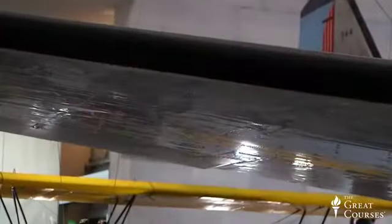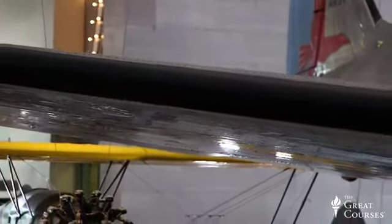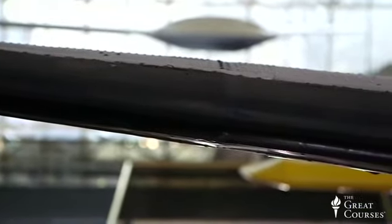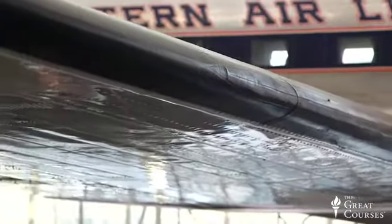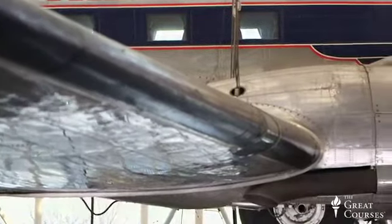Another strategy is what is called a weeping wing, where a large number of small holes are manufactured in the leading edge of the wing and an antifreeze fluid is pumped through the holes and used to melt the ice. A third strategy is to use inflatable rubber boots on the leading edge of the wing. These rubber sleeves have air pumped into them and they inflate just like a balloon would. The expansion of the boots causes the ice to mechanically break up and shed off the surface.